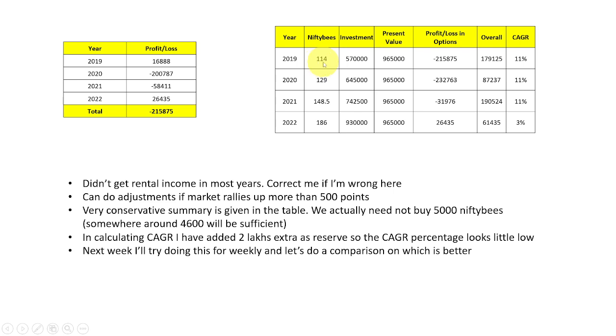The 114 that we invested, now the present value, as of August 2022, is what I have taken, as it is trading at 194.6 something. Its present value is going to be 9,65,000. The overall loss for the last 4 years comes out to around 2,15,000. Now overall profit or loss will be the profit plus the present value minus the investment value. If you add that, this is a loss for the last 3 years, but overall you are getting a profit of 1,79,000.